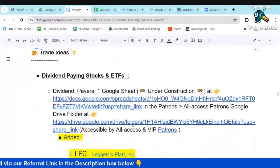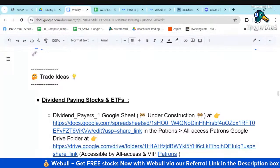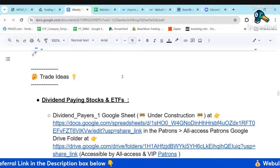Okay, let me grab a quick drink and we'll talk about dividend payers. If anyone has a particular dividend payer, I've got some additions. I've got some previous questions from fellow beach bums. We'll look at those. If anyone has any others you want to look at, you can throw those up in the chat. We'll try to take a look at those in our dividend payers Google Sheet.